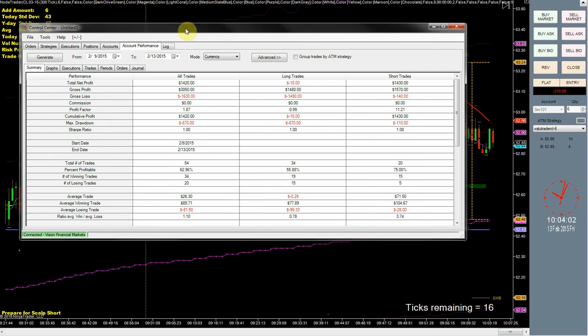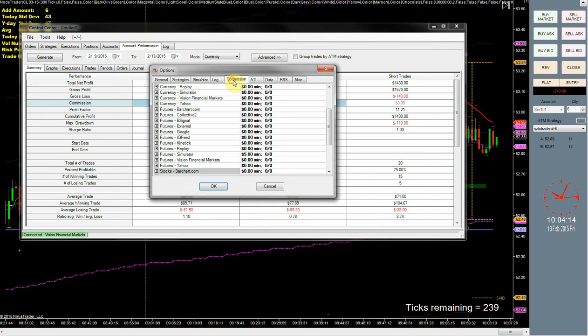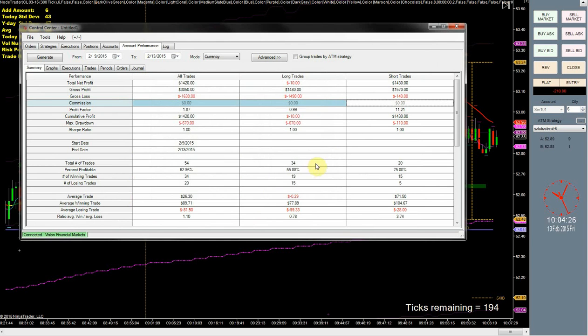And let's see if my commissions got factored in. Nope. I'm not sure exactly how to add that, because I did come in here and add commissions. Where's it at? Here it is. Simulator. Minimum commission. I added it in there, so I'm not sure what's going on with that. I'll have to contact NinjaTrader and see if we can figure that out. See what's going on with it. Hopefully I'll have it fixed by next time.